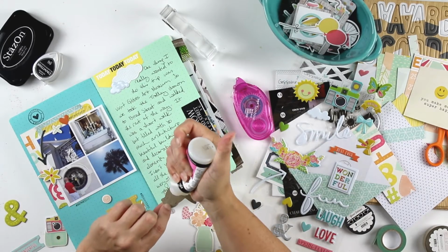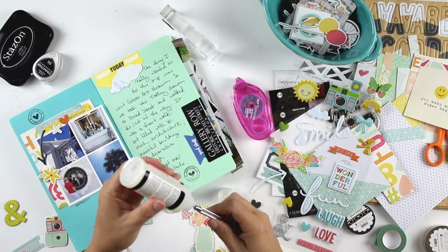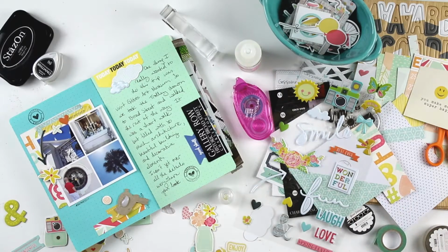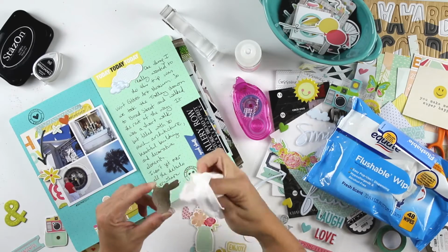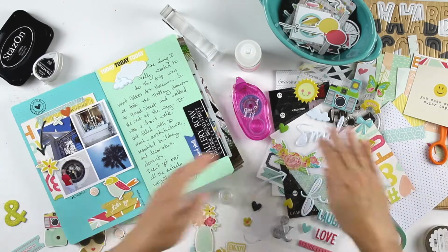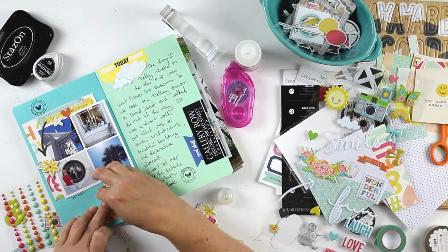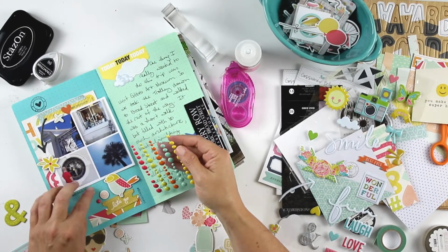What I like to do on the bigger pieces of chipboard is take the adhesive off and sort of split the chipboard in two so that it's thinner, and then just glue it down with my Glossy Accents. Especially in these traveler's notebooks, it makes it just a little less bulky. Now on the smaller ones, I didn't really worry about that much.